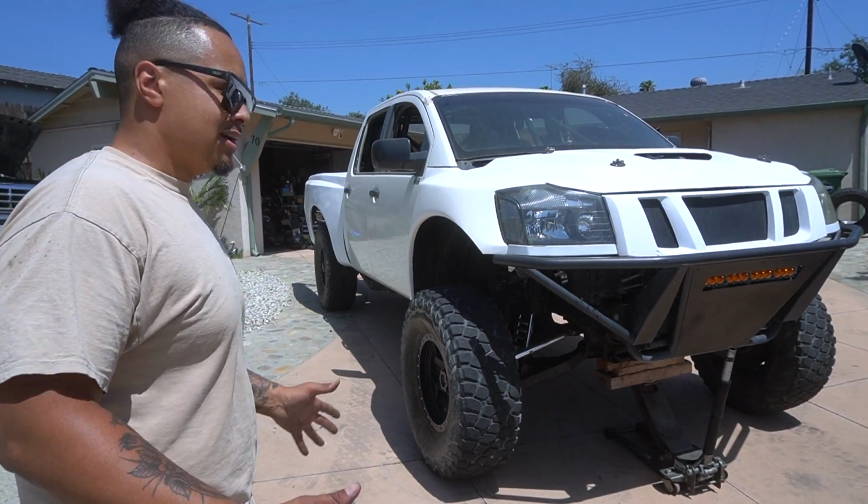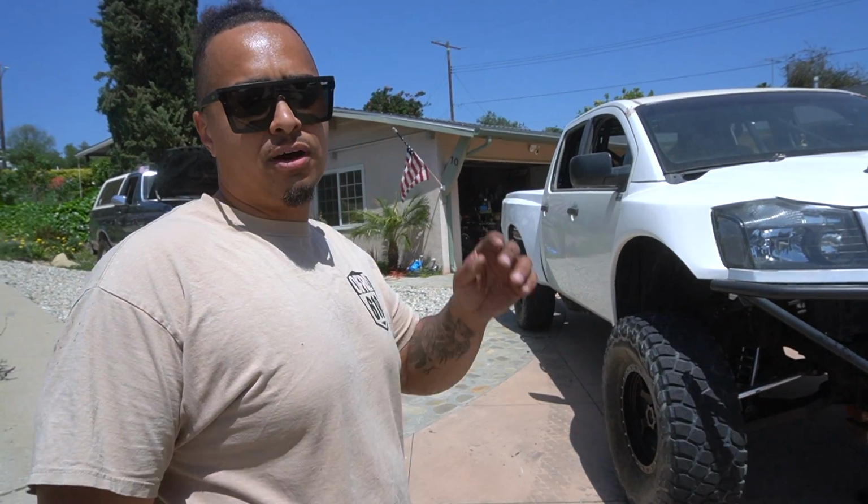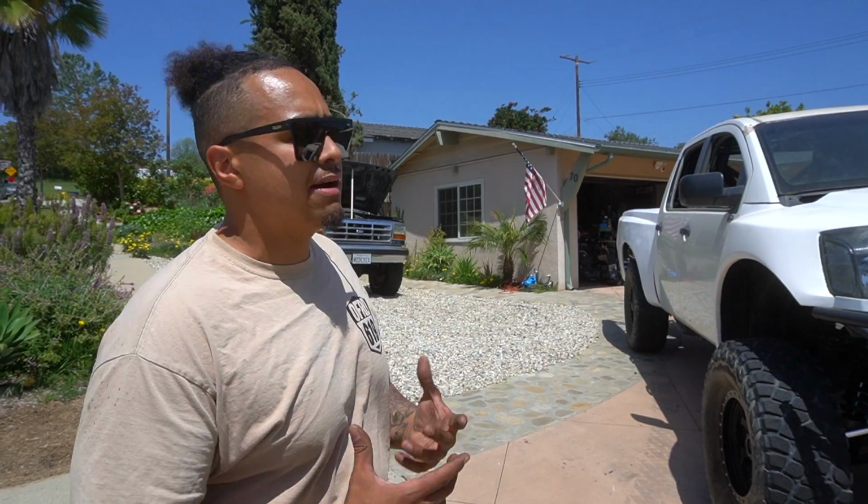It's got approximately 115,000 miles or so. I bought it back in 2017 from the owner of Dirt King. It originally was his truck, his show truck. It was the truck that they pretty much advertised for their business.